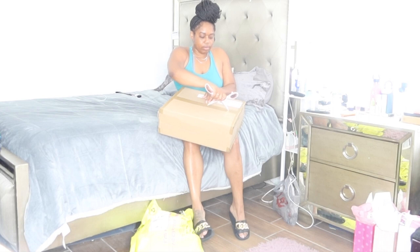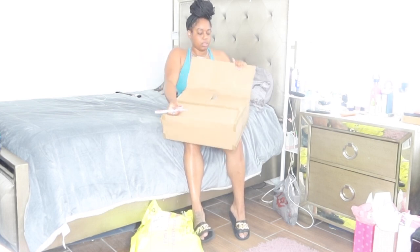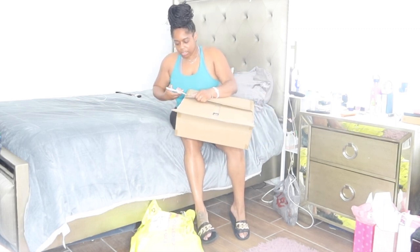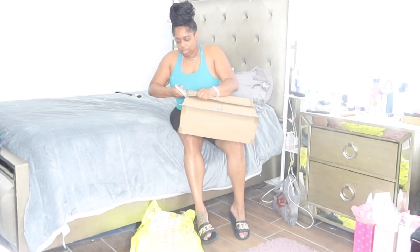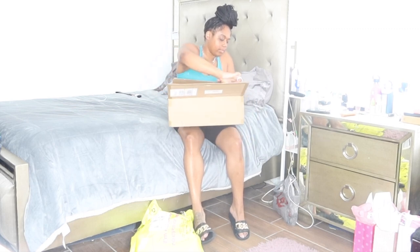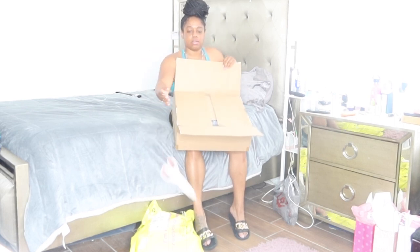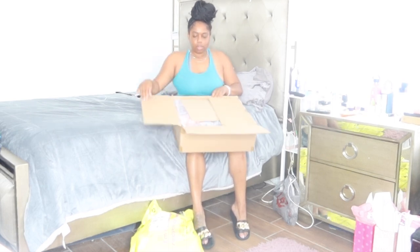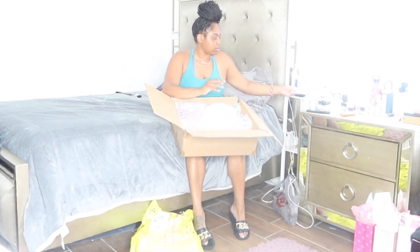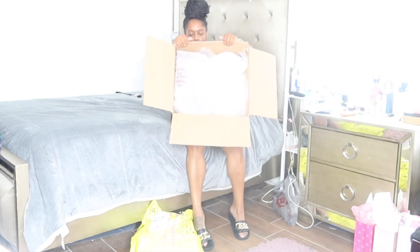Oh, and I didn't even do it on the thing, y'all. They packed this little bag box up good. So, get that open. I mean, this takes a bit. See the receipt. So this is what it looks like inside the box.